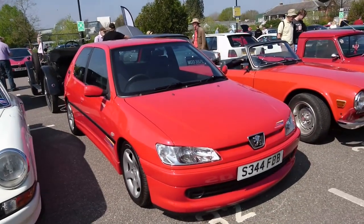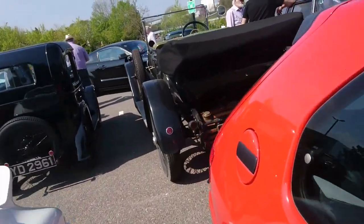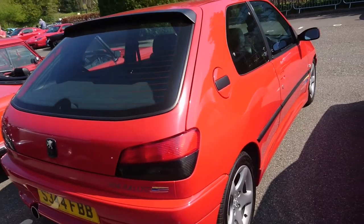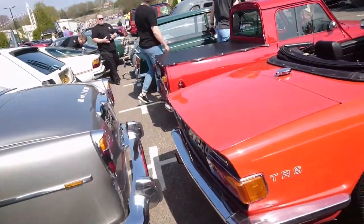Peugeot 306 Rally. It's a facelifted one. It's a 98 registration. Could be a 99 as well, of course. Yeah, 306 Rally. Does this have a 6-speed gearbox in it? Does. Excellent. Haven't forgotten absolutely everything then.